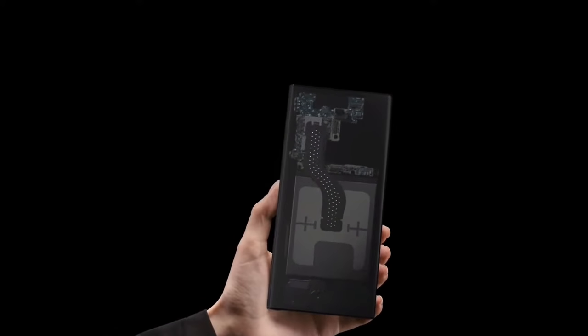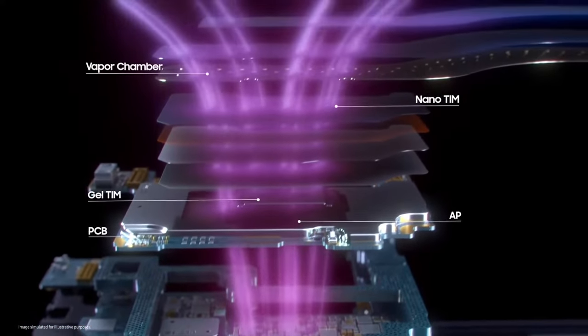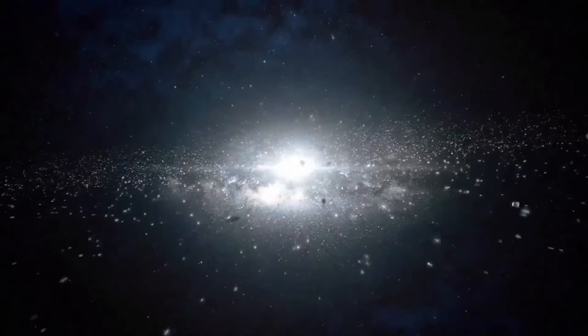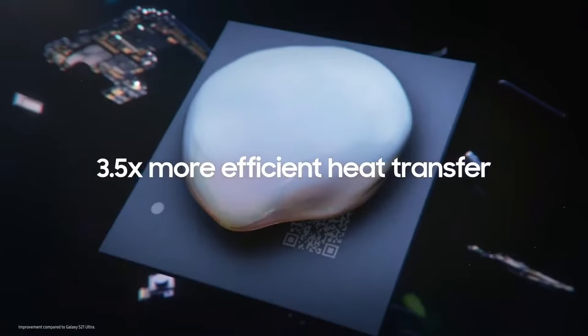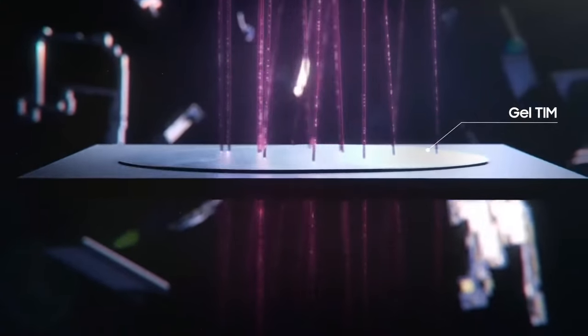Galaxy S22 Ultra is equipped with an all-new structure made with new materials that deliver optimized heat dissipation. To make this possible, we improved each part of our heat solution. Starting with the thermal interface material, a substance that improves heat transfer between surfaces. Our latest TIM was developed using a new, thicker type of gel to conduct heat faster. We call it the gel TIM.